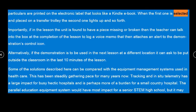When the first one is selected and placed on a transfer trolley, the second one lights up, and so forth. Importantly, if in the lesson the unit is found to have a piece missing or broken, then the teacher can talk into the box at the completion of the lesson to log a voice memo that then attaches an alert to the demonstration's control icon. Alternatively, if the demonstration is to be used in the next lesson at a different location, it can ask to be put outside the classroom in the last 10 minutes of the lesson.